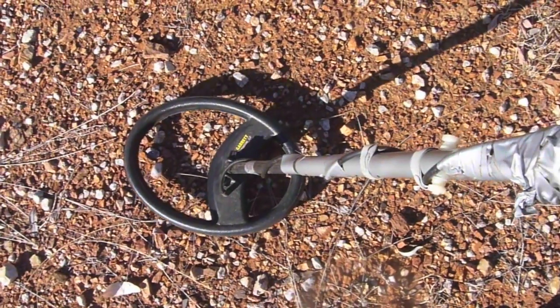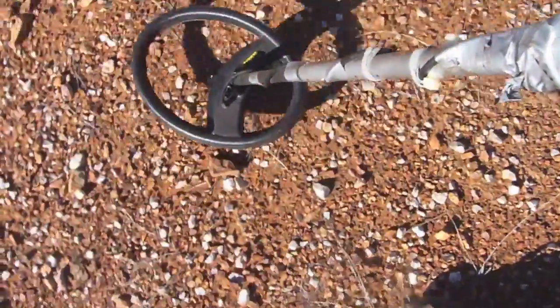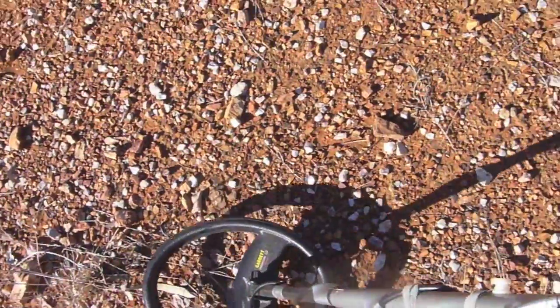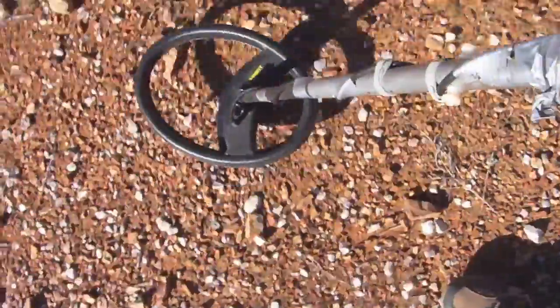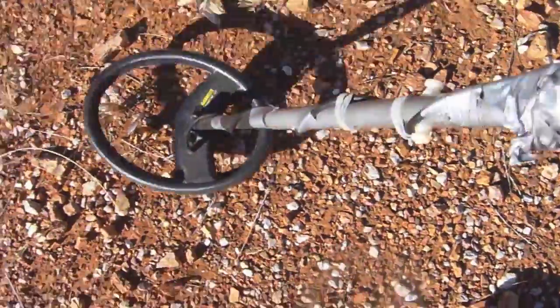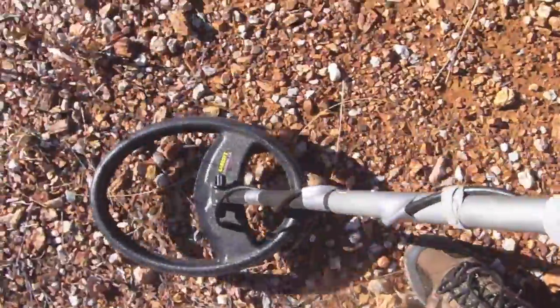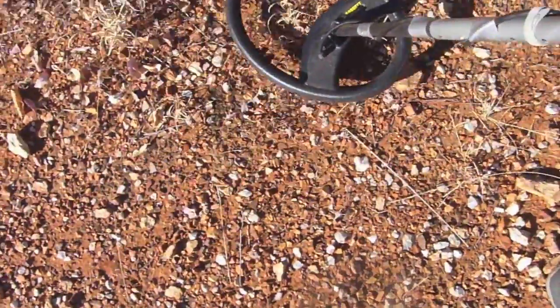Obviously it's just a wee blip, and also if the ground profile changes rapidly, like if you go into a little bit of a wash or a gully, but that's not a target. You won't mistake a target for just noise from ground variation, where your ground varies underneath the search coil, because that's basically the difference between the ground balance on the coil and the ground. If you get a lot of air between the coil and the ground, you're going to get a false signal.